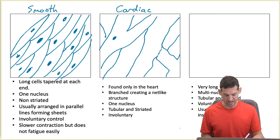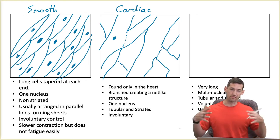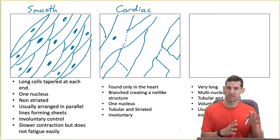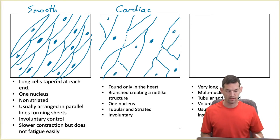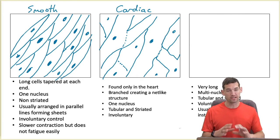There are some connection points sometimes between these. Draw another one maybe here. So these are actually individual cells that form this weird branching network, but they also connect to each other, and that's important when we talk about the heart in the next section, probably next week. But each of these sections would just have one nucleus in it, like that. These ones are tubular, meaning they're like a cylinder.